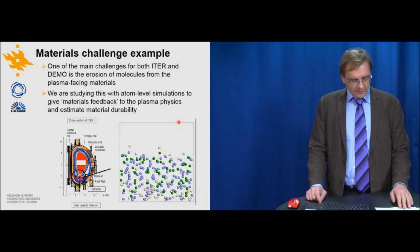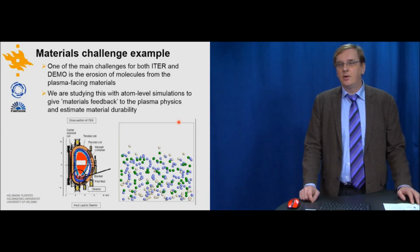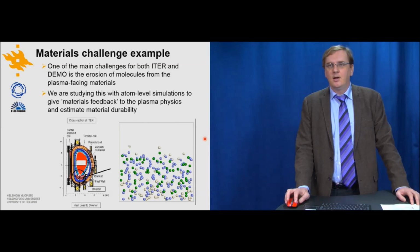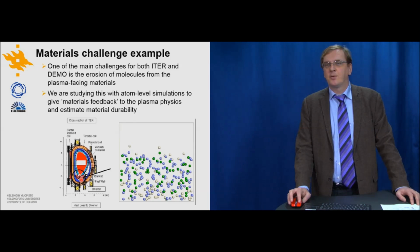And just as a final technical point of view, I'll give an example of what these materials challenges are from our own research in my group. What we have been doing is looking at how the helium and hydrogen coming from the plasma affects the bottom part of the plasma and the materials surrounding it. This is really a complex feedback process where particles escaping the plasma will affect the materials, and the particles coming out from the materials will affect the plasma, and this will go in a circle which needs to be fully understood.